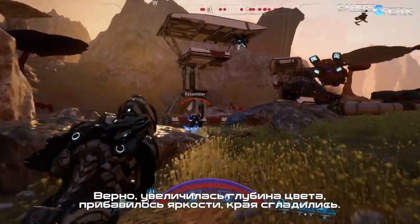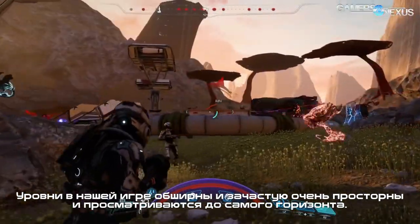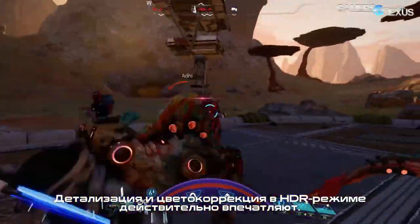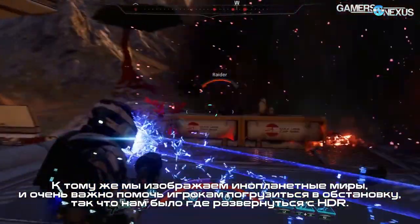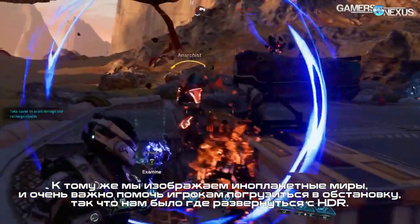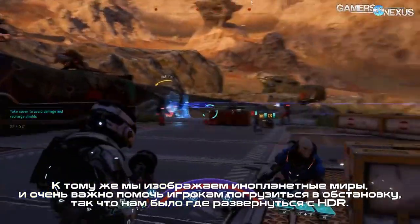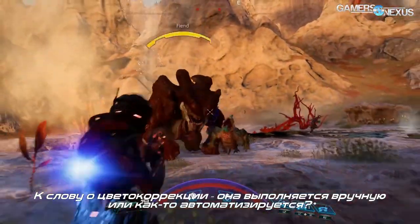It's very sharp, and in our game, the levels are huge and often very open, so you can see very far away. The level of detail you get with HDR, and then the color grading and all that, is just amazing. We're also building alien worlds, and it's very important to get that feeling, that immersion. And we're a game in space, so we have a lot of opportunities to push HDR as far as we can. Very cool.